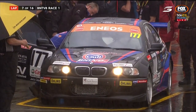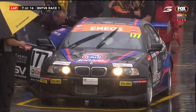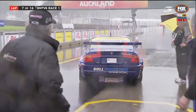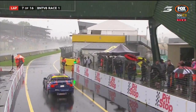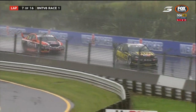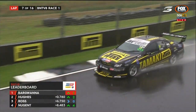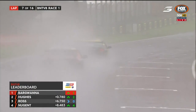Something a bit more terminal there for Matt Griffin. What a shame. One of 3 BMWs running in the Invitational class. They look like they want to send him back out there, and that's what they're doing. He's been driving steadily up from row 3 in this race to be at one point leading back in class 2. Fair fight here with Nigel Carl, class 3 champion from last year.